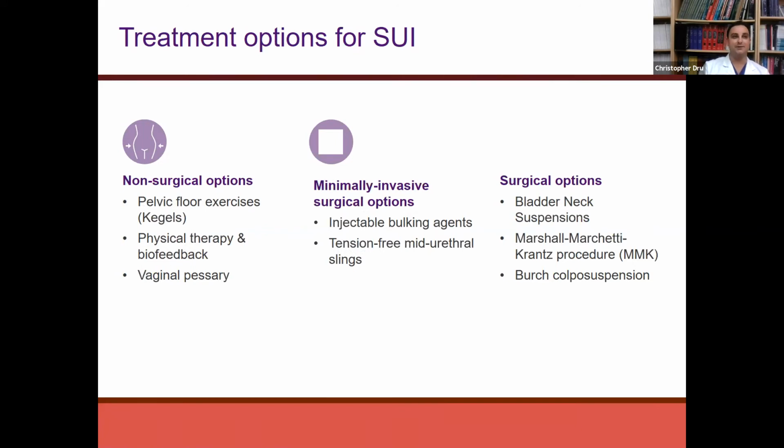Actually, one of the patients told me the way they describe Kegels is as if I had to hold a ping pong ball in my vagina. And I was like, that's a really good way to describe it. And that's really what Kegels are about, being able to support the pelvic floor so you can engage those muscles. Physical therapy and biofeedback, again, are minimally invasive techniques. And then also vaginal pessaries.